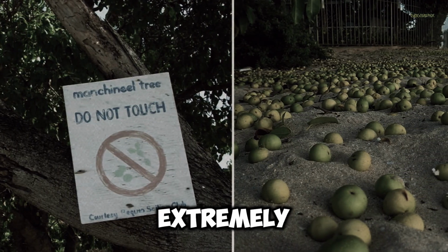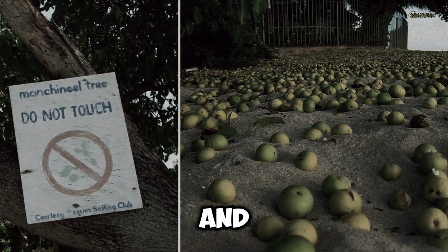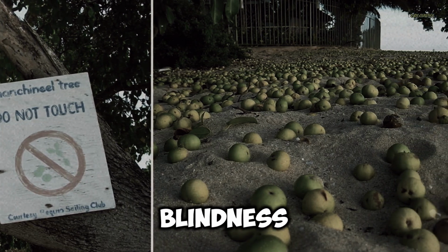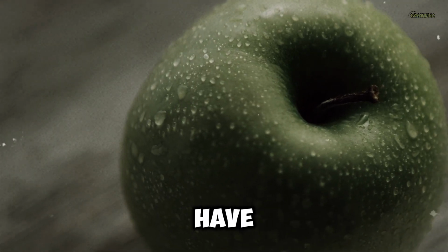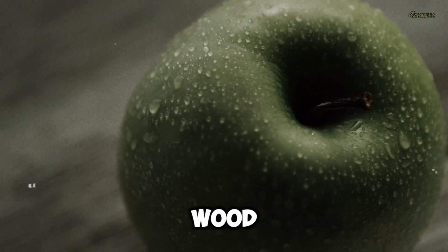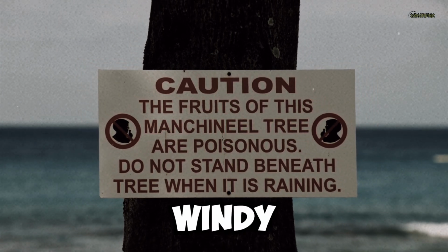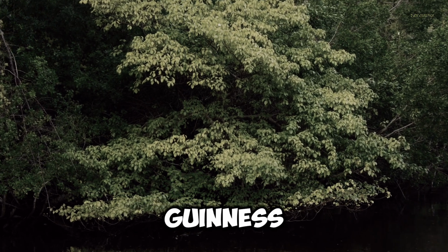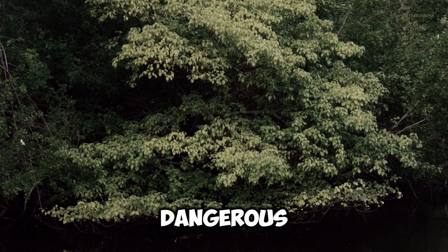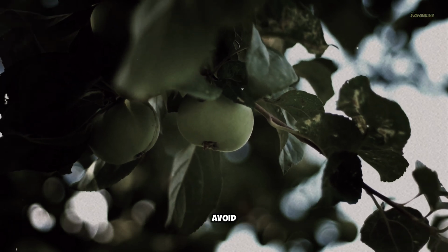Not only is it extremely painful, but if it comes in contact with your skin or eyes, it can burn right through and cause permanent scarring and blindness. Beyond the fruit and the sap, injuries have also been reported by those who have inhaled smoke from its burned wood, touched parts of its trunk, or, believe it or not, have just stood close to one on a windy day. So it should come as no surprise that the tree holds the Guinness World Record for being the world's most dangerous tree.